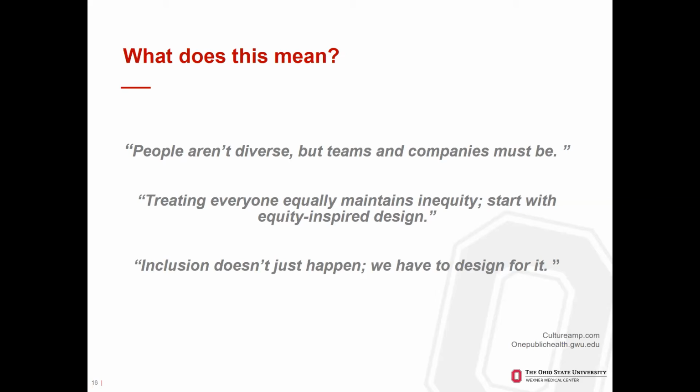And lastly, inclusion doesn't just happen, we have to design for it. There's another great quote that I came across that says, diversity is an invitation to the party where inclusion is being asked to dance. So when we do that, we create the opportunity for valuing all individuals and showing an appreciation for uniqueness and the experience of everyone individually. Inclusion, again, does not just occur on its own, but rather it's an outcome of diversity itself.